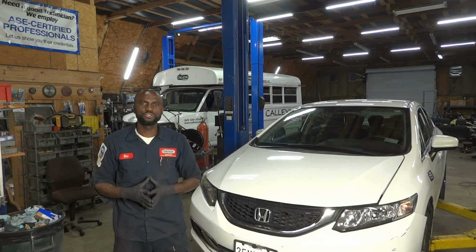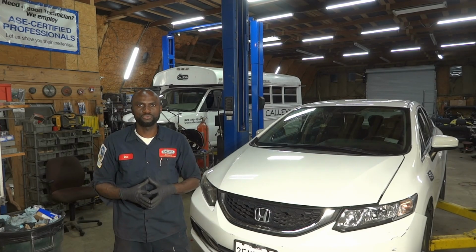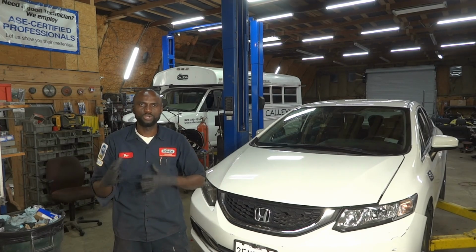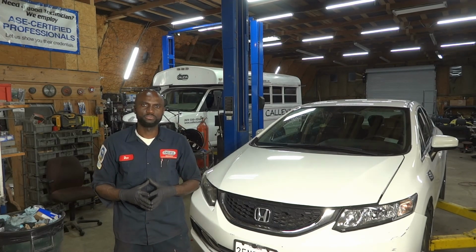So the first thing we're gonna do is go inside the vehicle and confirm the customer's complaint. After confirming the complaint, we're gonna connect a scan tool to the vehicle to see what kind of trouble codes we have in the engine computer. After we retrieve the trouble codes, then we will talk about what direction we're gonna go so we can fix whatever is causing the check engine light to remain on when the engine is running. So now let's go inside the vehicle and confirm the customer's complaint.